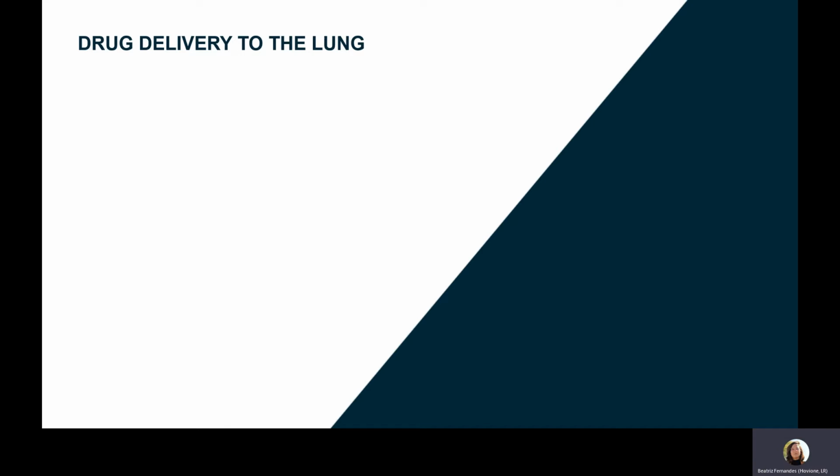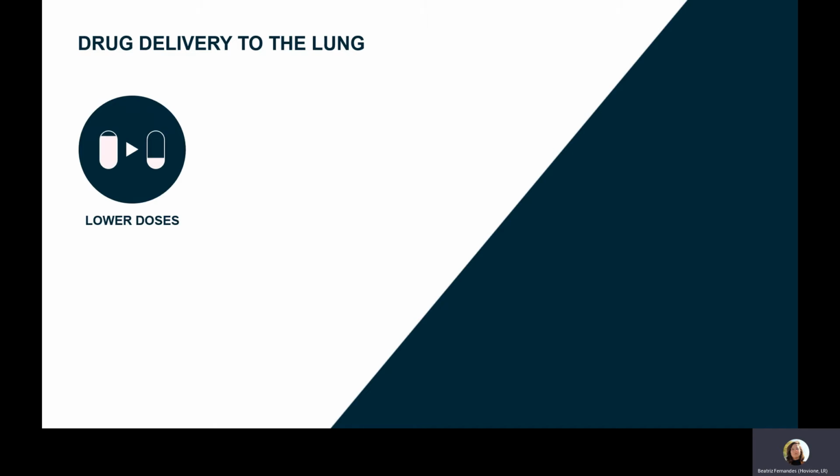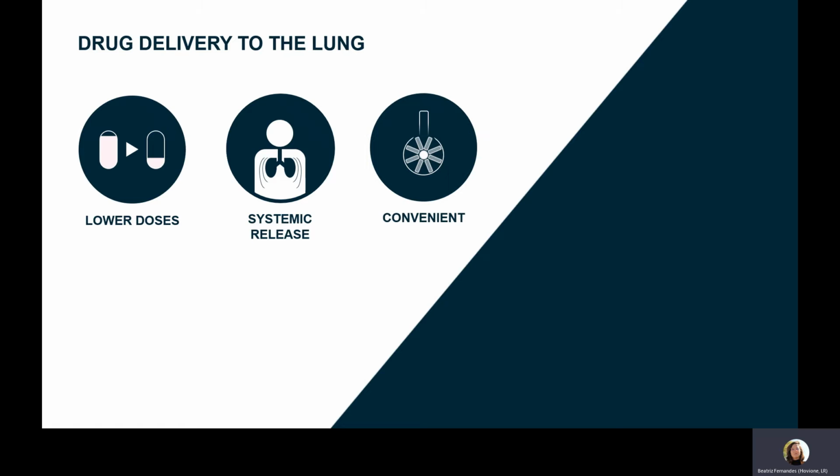Drug delivery to the lung comes with several advantages. For once, it is a targeted delivery to the lung, which allows for lower doses and minimizes toxic effects. It is also a great door for the systemic circulation, and it avoids the first pass metabolism, and all of this in a convenient way.